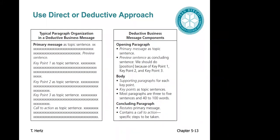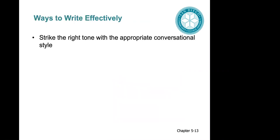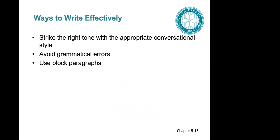Don't go over 100 words in a paragraph. Do not go over 100 words in a paragraph. Right, 80, I would almost say 80 is about the max that you want to see. Right? We want every new topic, every new idea to go in its own paragraph. And you want to keep your tone both professional but conversational. You want to always avoid grammar errors. Use block paragraphs.